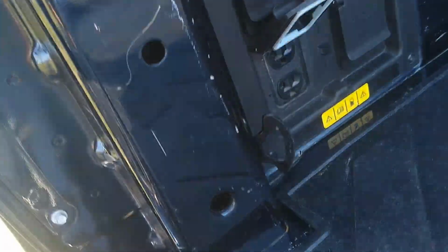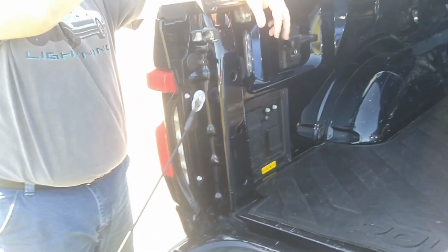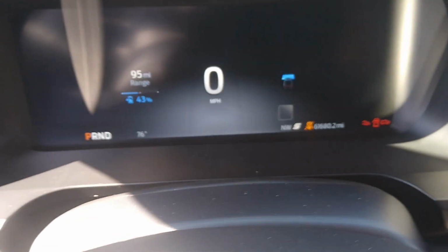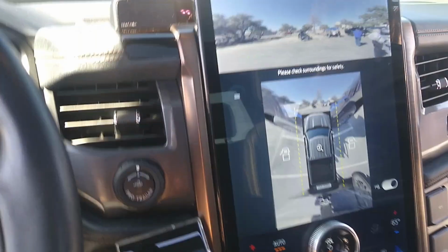And then down here, let me move this one up. 2 110s behind there, 2 more, so 4 110 outlets. 4 in the front, 2 inside the cab. So you weren't lying when you said 62,000 miles on this. Yeah.